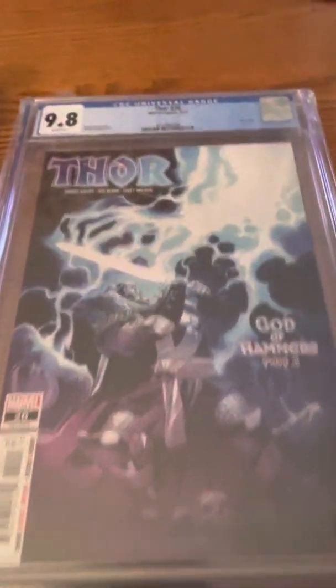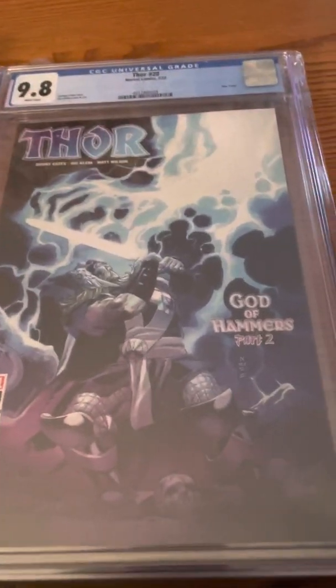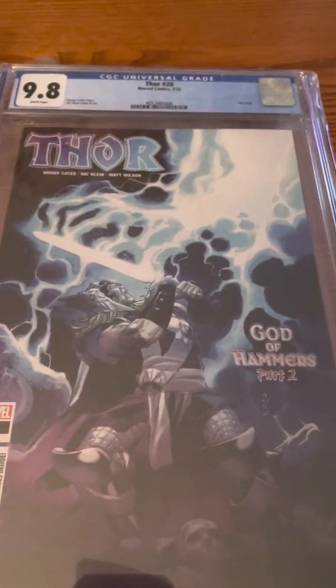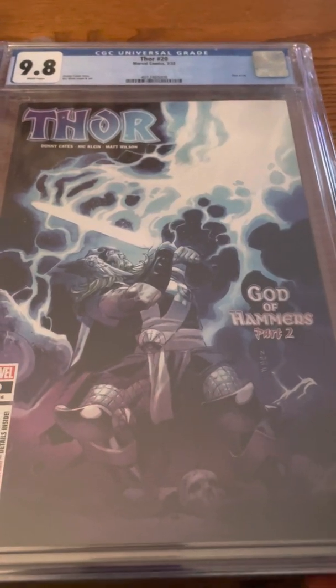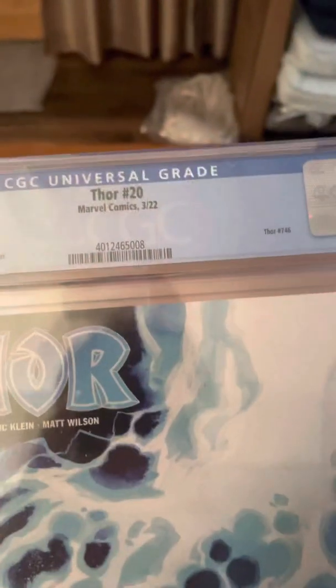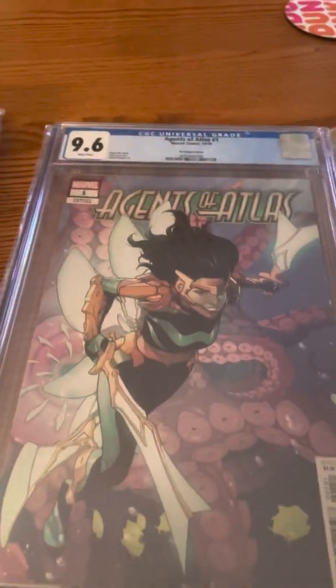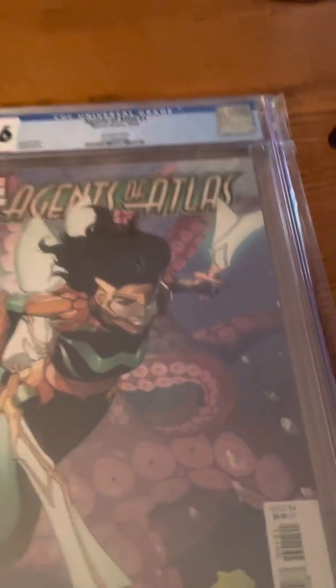Also up, it's a Thor, God of Hammers, Part 2. This is going to be real popular real soon. This came out about 3 or 4 months ago. 9.8. I have a 9.6 Agents of Atlantis.